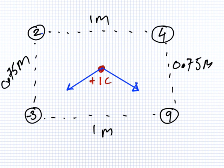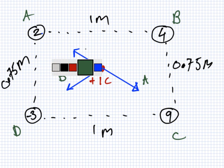So just to remind me, I'll just write letters here, A, B, C, and D. And this one is caused by the A. This one is caused by the B. Okay, where am I now? Here. That one is going to be this way. And that one's caused by the C. And lastly, this one here, the same as the B.